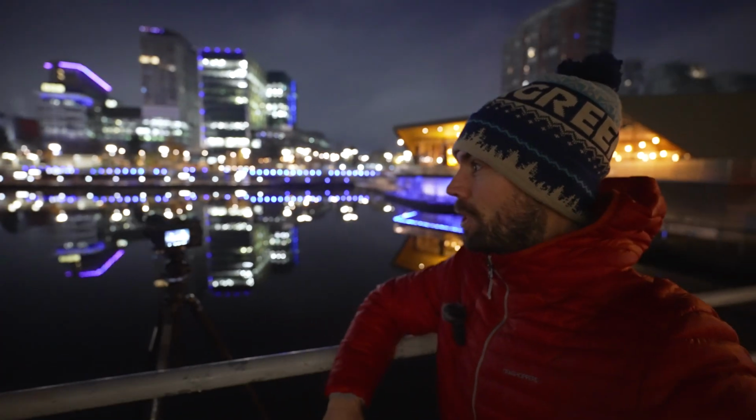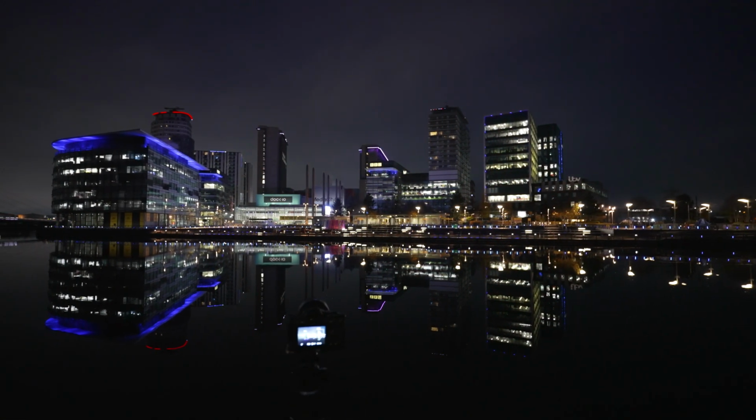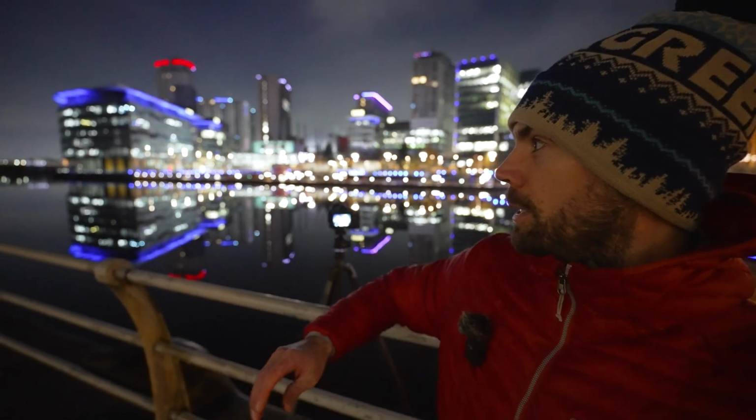This looks absolutely incredible. What a cool reflection here this morning. The conditions are just perfect for it. No wind. It's like 7:30, probably about 3 degrees. And there was meant to be a bit of fog. I'm glad that it's clear because this just looks awesome. Really kind of Gothic City vibe to it.